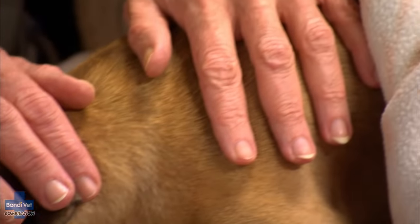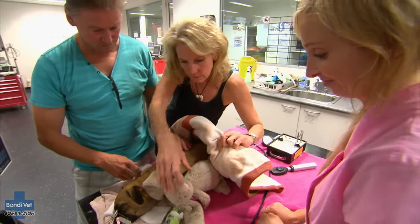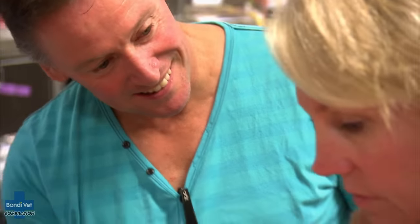She does respond to your touch. At home, Barry and Catherine's five children are waiting for news. A soft toy sent in from their youngest child is placed next to Dora to comfort her. I'd like to sit here all night with her. Get a bed next to her. I won't sleep.